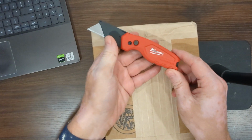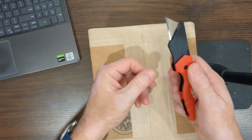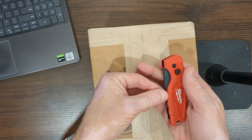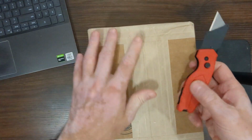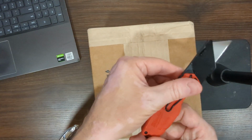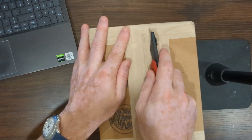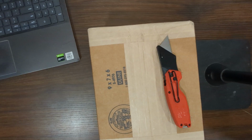By the way, this is my new Milwaukee box cutter. I love this thing. Best box cutter I've ever had. So if you're interested, Milwaukee, what's it called? Red Flip or something? I don't know. It's great though. Let me go get my glasses so I can read this.